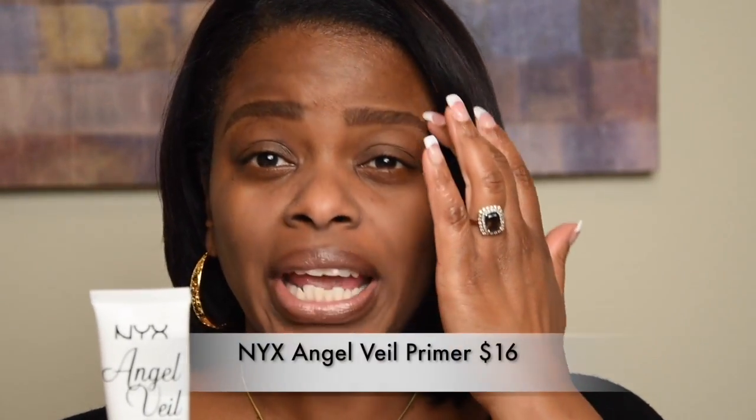I like the primer. It took me a little getting used to for some reason. I don't know if maybe when I first used the product it wasn't mixed really well, but after I continued to use it, I really started to like it. It's oil free and it gives you that velvet type of matte finish. It doesn't have that silicone feel to it, so if you don't like that silicone feel, this can be the product for you.